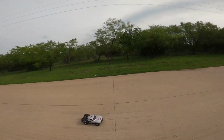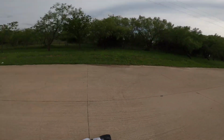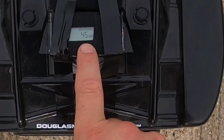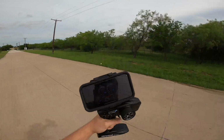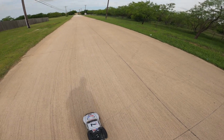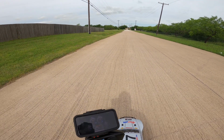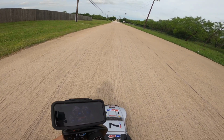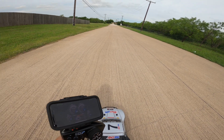All right, guys, let's see what kind of speeds we got. All right, the GPS is telling us 45 miles an hour, guys, on that first run. What does the Traxxas app say? 52 miles an hour? That's disappointing, guys, because that means that the Traxxas app is not accurate, which I kind of figured in the first place, guys. Which is pretty disappointing, but it is what it is.